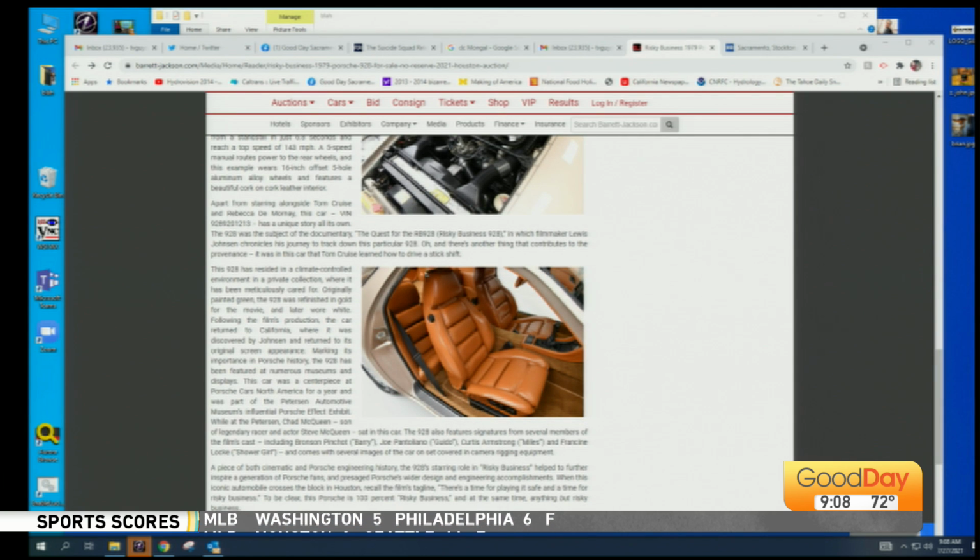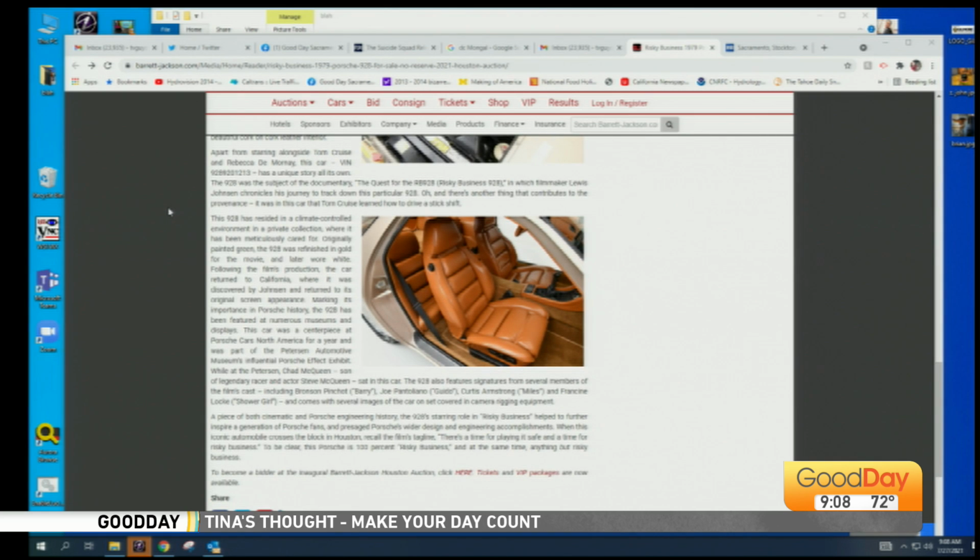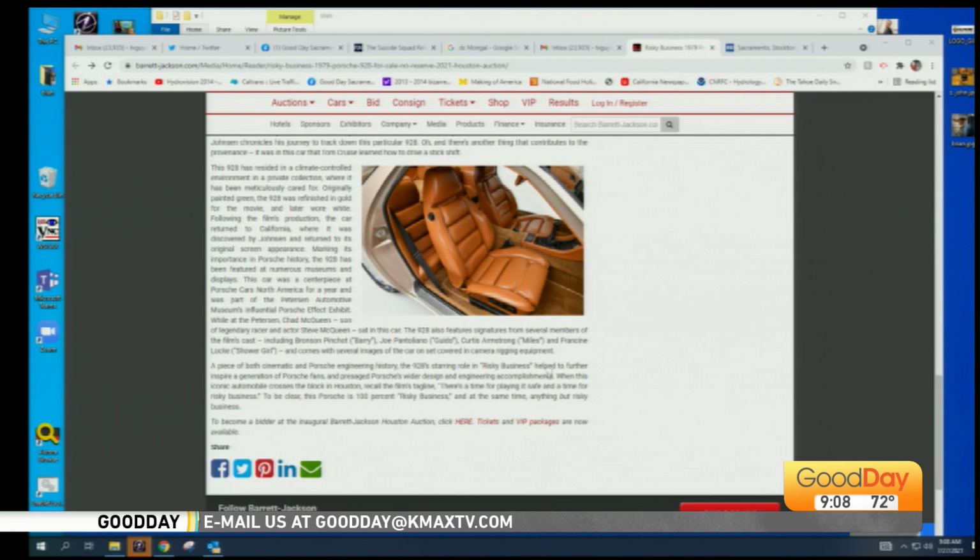So this one has been water damaged. It was in this car. Well, no, they got a fake one for that. It was in this car that Tom Cruise learned how to drive a stick shift. Oh, wow. Now, not only do you get the car, but it's been signed by several members of the cast, including Bronson Pinchot.